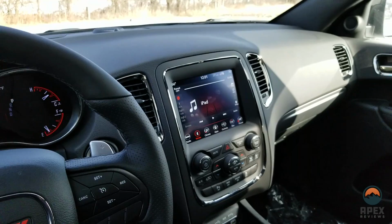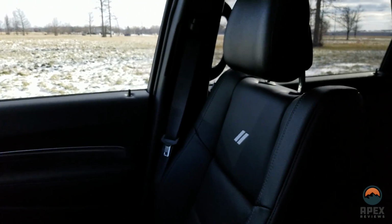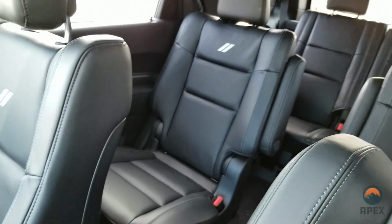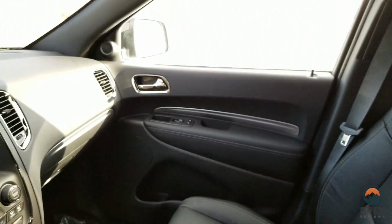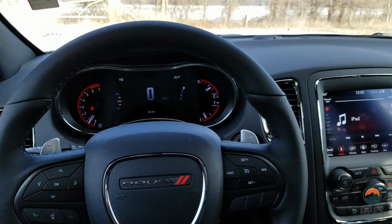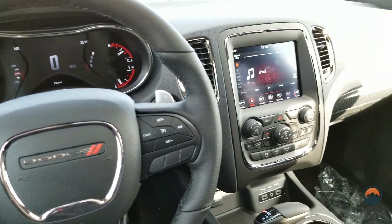Now, sitting inside the Durango here, you can see it's a really nice place to be. You get nice seating surfaces, generous legroom on behalf of all passengers, good headroom. I'm 5'9", and I have probably another 4, maybe 5 inches above my head. And overall, just nice layout ergonomically.